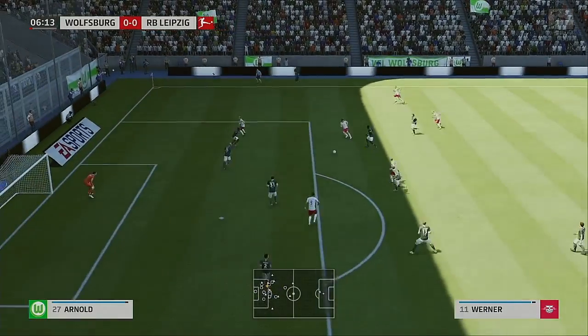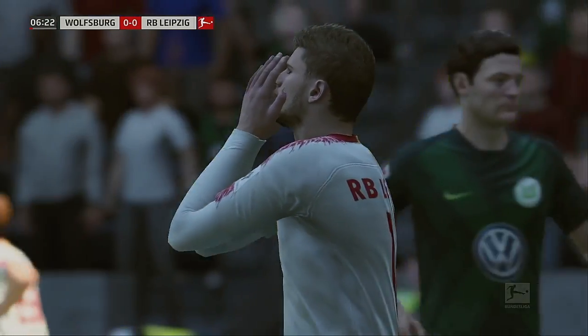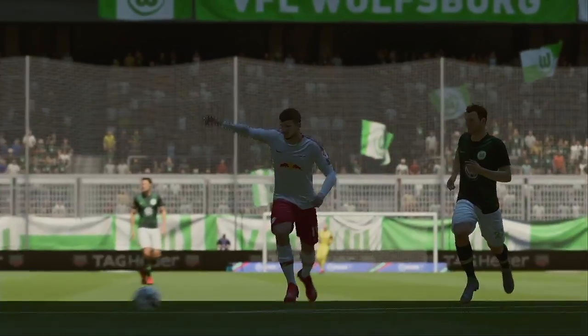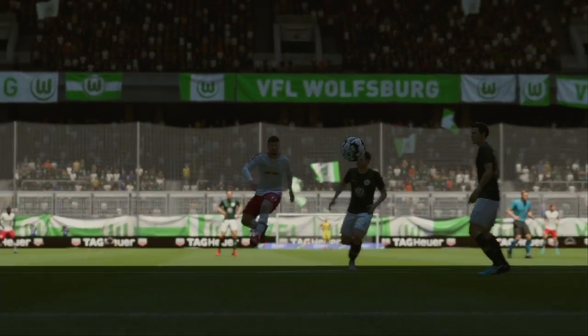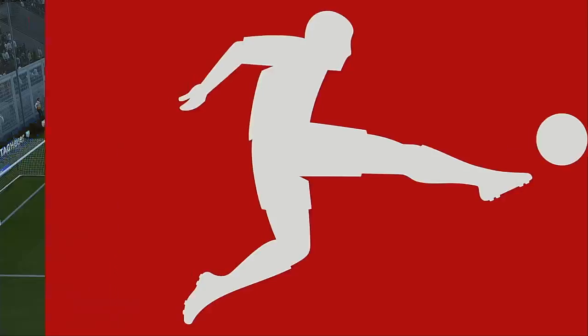Werner. Marcel Sabitzer. Got his shot off now. Threw everything behind that shot and frustrated that it wasn't quite on target. Well, if he keeps getting in those kind of areas, I'm sure he'll score pretty soon.